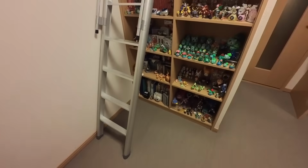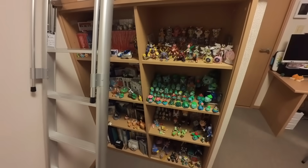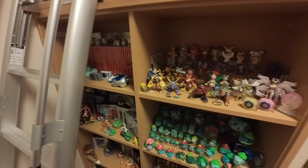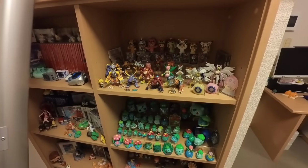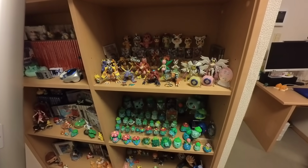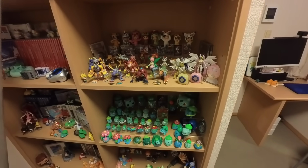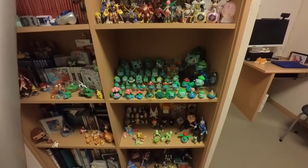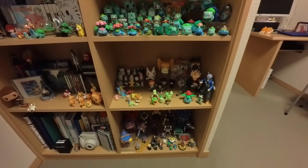And then the main event really is all of my crazy collectibles. If you saw my previous video, my last place tour video, I had everything organized, and I have the same here. And so I have Digimon and Pokemon, more miscellaneous.